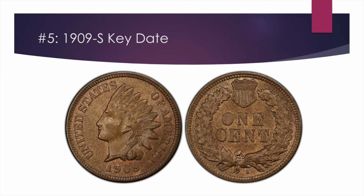Number 5, we have the 1909 S key date. This is one of the trademark key dates, not the, but one of them for the Indian Head Penny series. There's nothing more outside of that. The S mint mark will be located here because it's minted in San Francisco, and the values on this will be about $350 in a circulated condition. It can go up to $650 in a more near the uncirculated but not quite uncirculated range, and it can jump up to $2,500 or more if you get a really well preserved example.